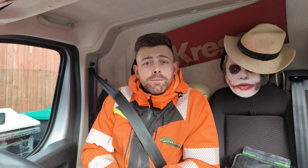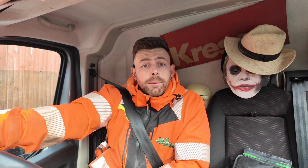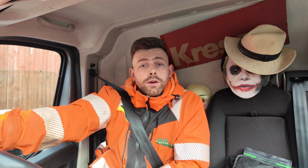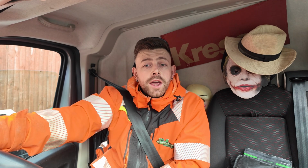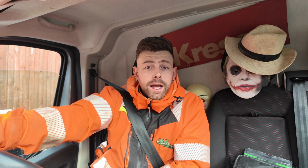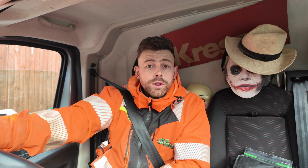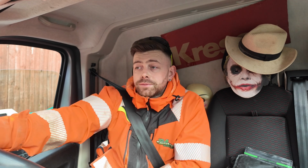Right, all finished up at that one. We've trimmed, we've blown, we've cut some roses back, cut probably 90% of the grass at this site. I just didn't cut the small section out the front, and the Kress battery still had a tiny bit of life left in it. So battery's holding out really well on that. So quite impressed with that.